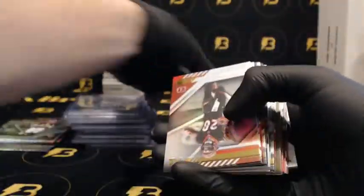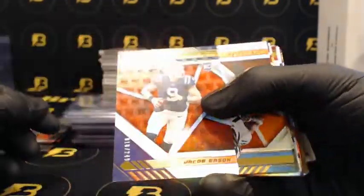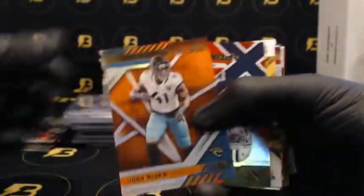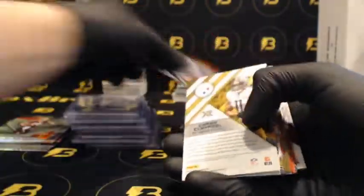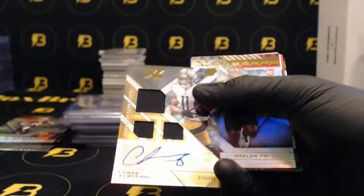We got Love for the Packers. Mixon and Locke. We got Eason at 249 for the Colts. We got Allen for the Jaguars at 99. We got Gallup to 149 for the Cowboys. And Claypool again out of 199 going out to the Steelers.